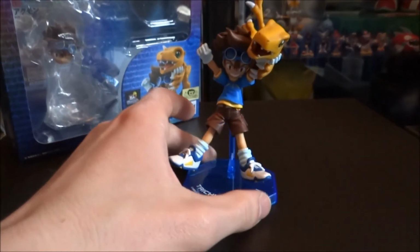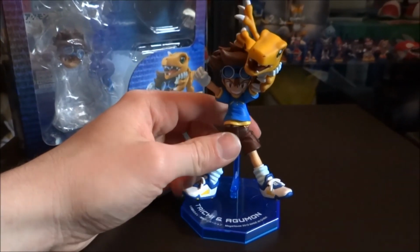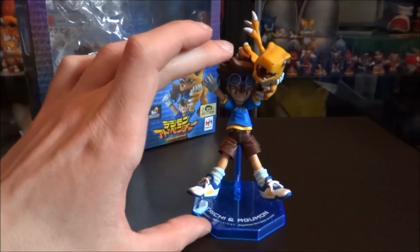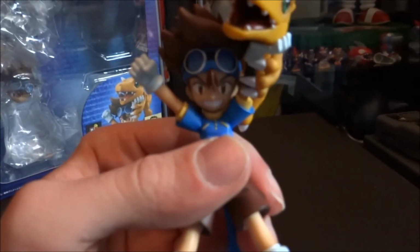Now I've got to admit, he's a little bit smaller than what I was expecting. I've been waiting for this to come out for quite a while, and the photos on the sites make it look pretty big. As you can see from my hand example there, he's not that big at all, but he's still really awesome and I like him.